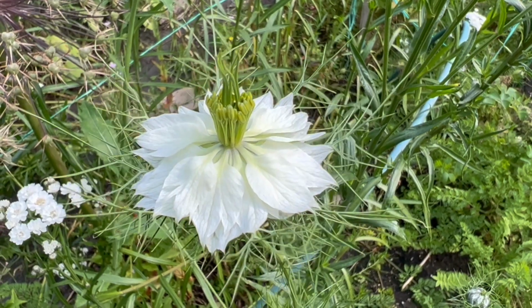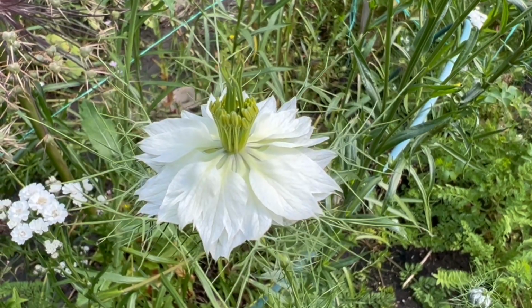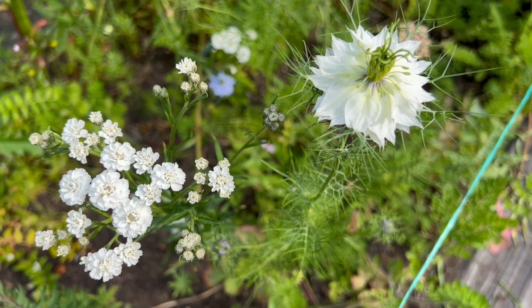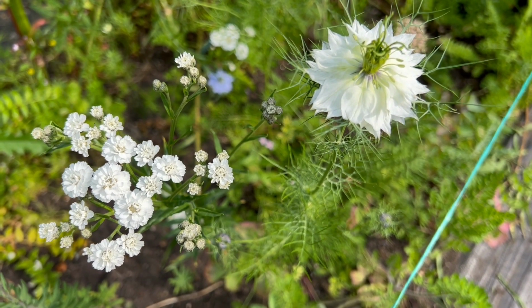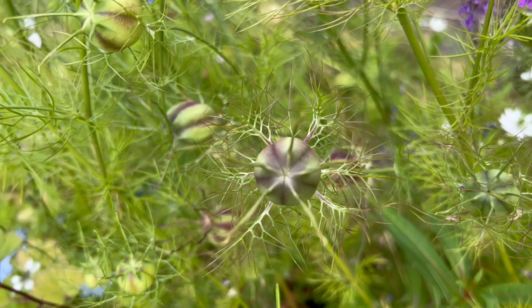So it's a bit of an experiment to see if I can sow this late in July, the third week in July, to still get flowers this year. If they don't flower this year, they will put down roots over the winter time and they'll flower for me in the spring next year. So it's not a waste doing it just now. But whether or not we do get the flowers this year or next, we'll have to wait and see.